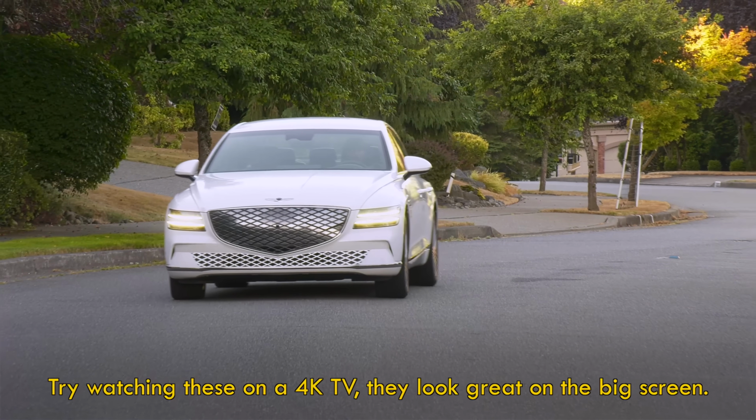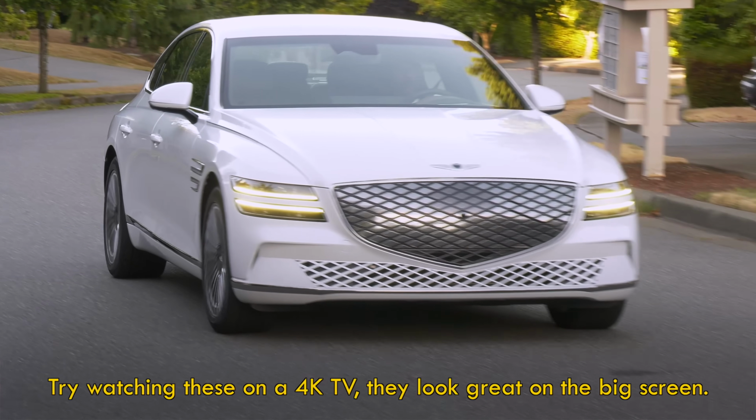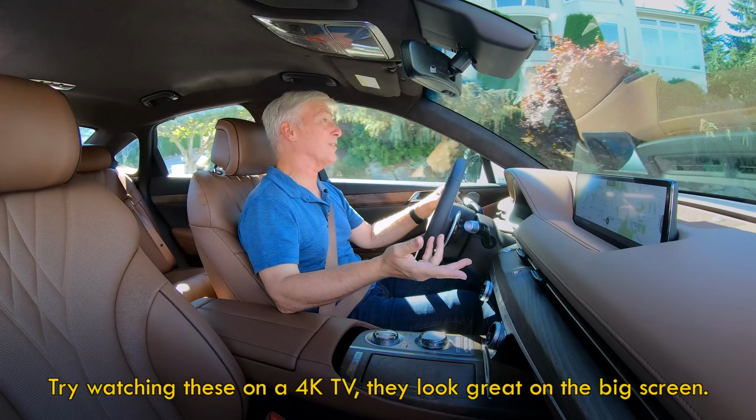The Genesis G80 Electrified is one of the most normal EVs I've driven. I'll tell you all about it. Let's get to it.